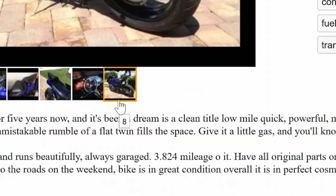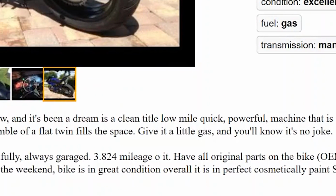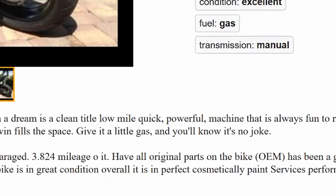It's been a great bike for commuting, getting out on the roads on the weekend. Bike is in great condition overall. It's in perfect cosmetic paint. Service is performed regularly. Now, you don't want to call it, but this 100% looks like a stolen motorcycle to me. There are so many red flags in here that suggest that this is a stolen bike.